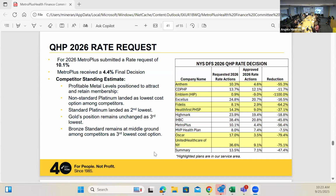MetroPlus requested 10.1% increase, and DFS's final decision came in at 4.4%. If you look at the chart on the right, it shows our competitors, and DFS brought everybody down a total of 47.4% from their original request to their final decisions. We're seeing this equally across the market. From a competitive standpoint, we believe our profitable metal levels, platinum and gold, have been positioned to attract membership and retain them, whereas our bronze and silver member plans remain the third lowest cost, which puts us in a strategically good place for where we can maintain a profit.